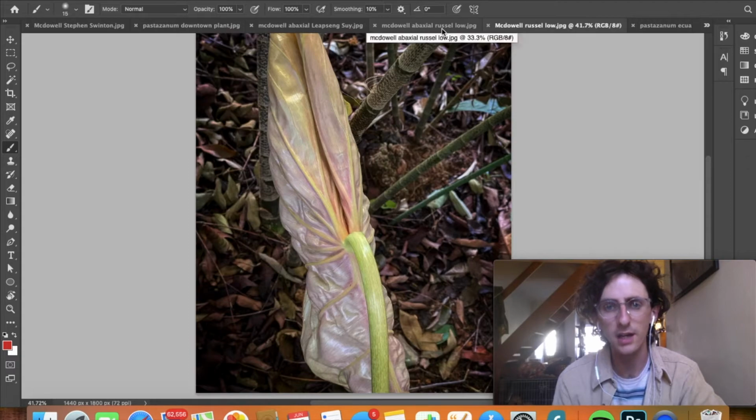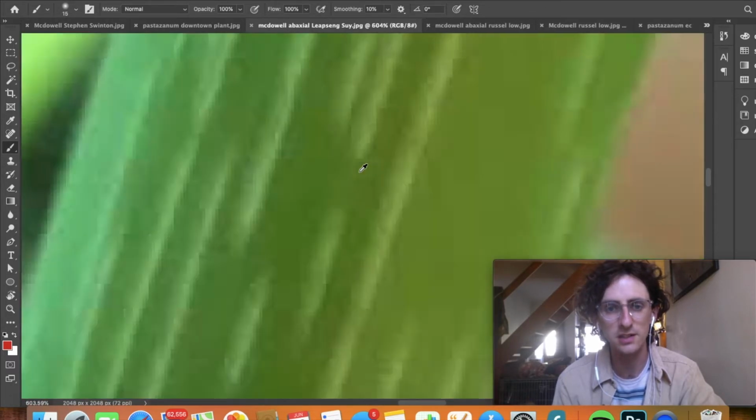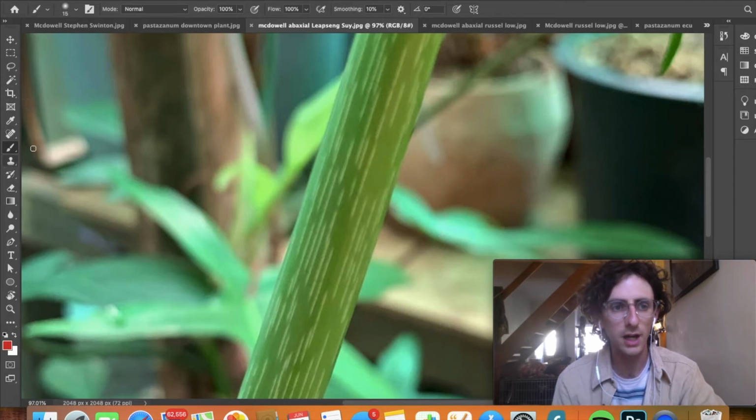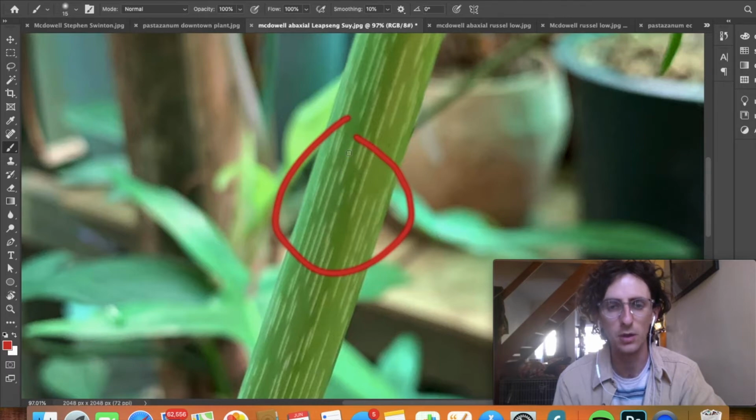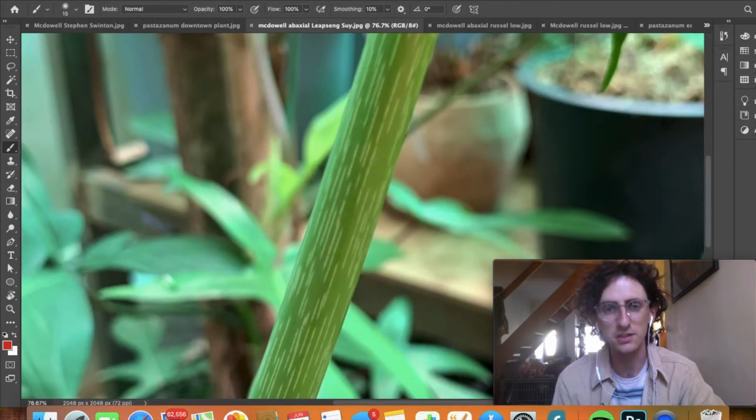Thirdly, and again, I don't have a photo of both of these, but this is the petiole of a Dean McDowell, and you can see that it is green and it has these white flecks running kind of vertically up the petiole. On the Philodendron Pastazanum, you also have a green petiole, but these flecks of white colour are much shorter, so I'm led to believe. On the Dean McDowell, you can see some of them are very long. They do vary in length, but generally speaking, you've got quite a lot of kind of distinct white lines on the petiole.